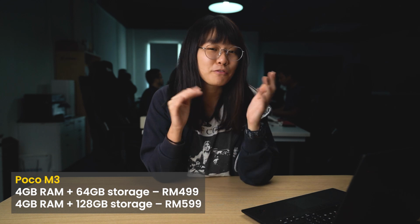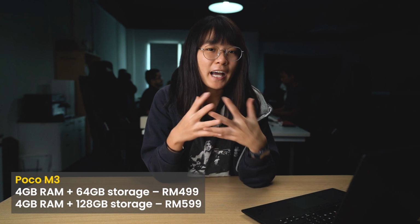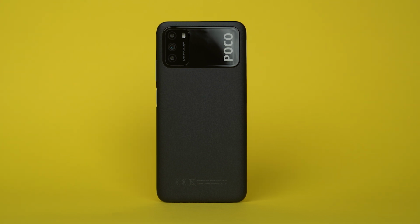If you have missed the first day sale of the Poco M3, Lazada Malaysia will be offering the entry-level Poco device this Saturday for as low as 499 ringgit, which is 100 ringgit off from its retail price. You can get the base model Poco M3 that comes with 4 gigs of RAM and 64 gigs of storage for 499 ringgit, while the highest spec variant is going for 599 ringgit. The special promo is offered via the official Xiaomi Global Store on Lazada Malaysia.